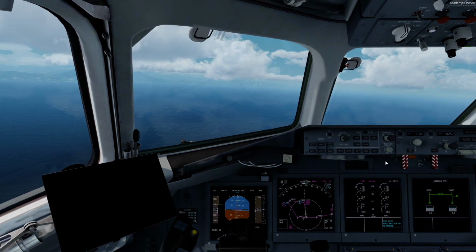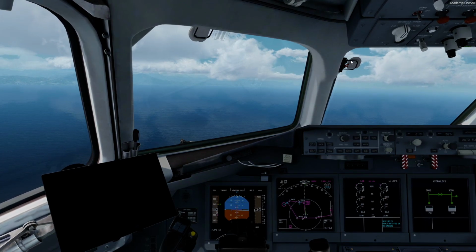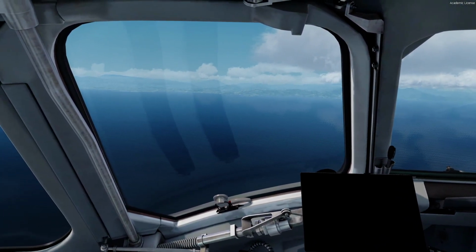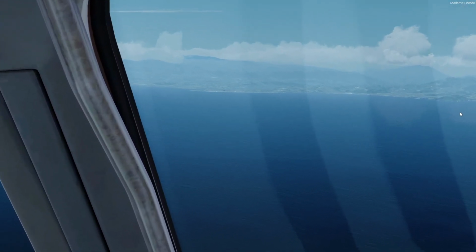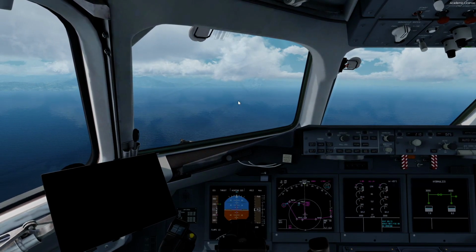It's a pretty nice approach actually, isn't it? Over the sea. It's quite beautiful. Love France. That's the airport there. Whenever you see something glistening. There we go. There it is. Do I have control of the throttle or something? No.